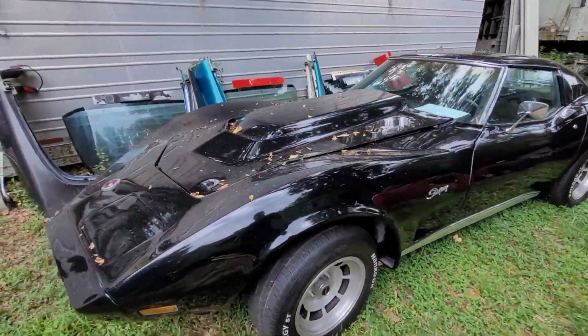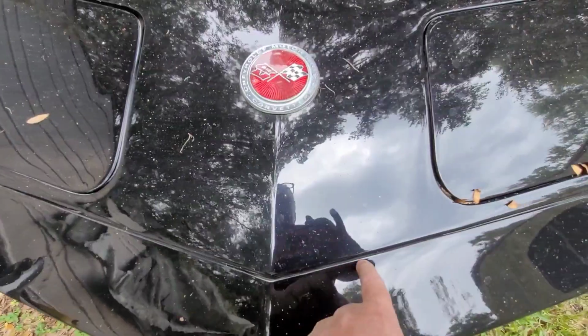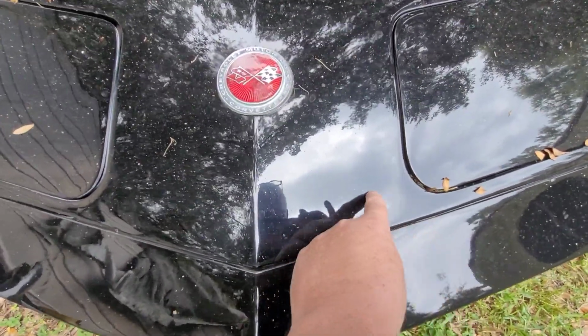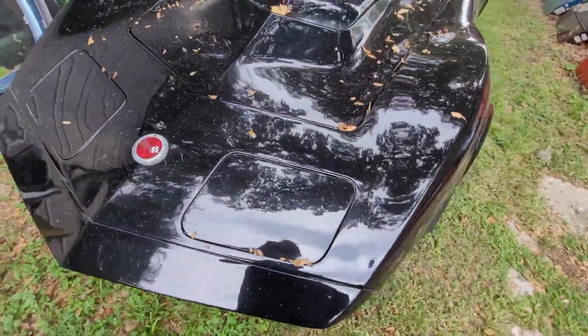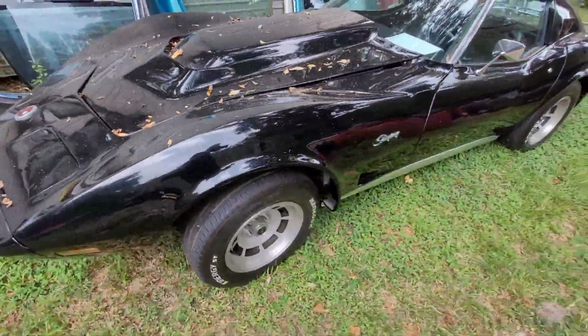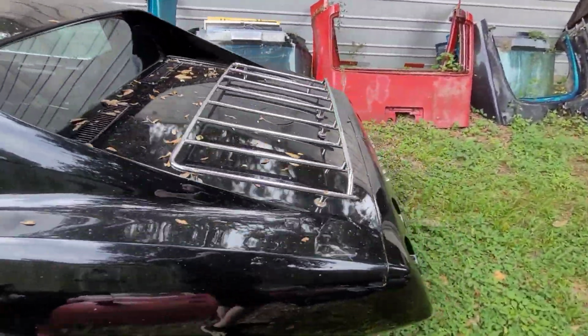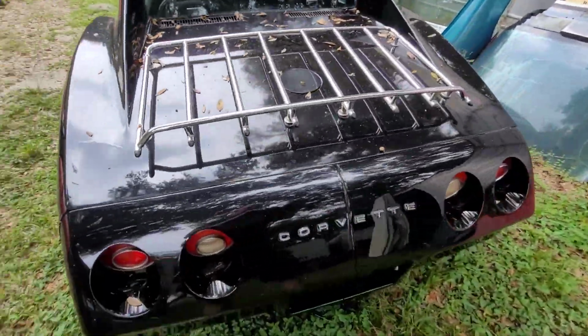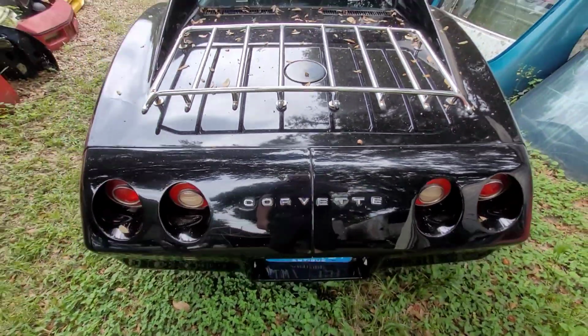This is a 1974, and the reason I know, 1973 and '74, this line across here is straight. In '75, it comes up a little bit, goes across and comes back down. Looks just like the front end of a '73, except on the back has a 2-piece bumper cover. The only one that does that. It's a '74.